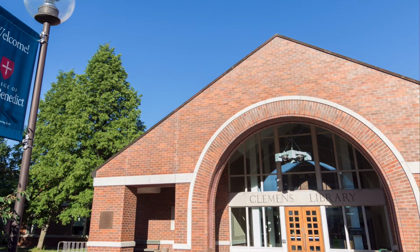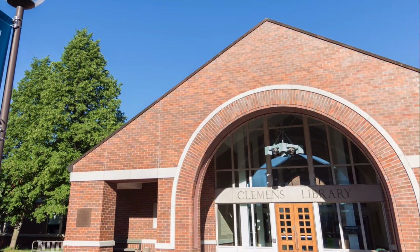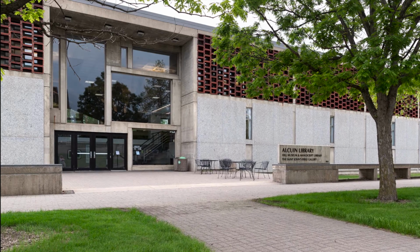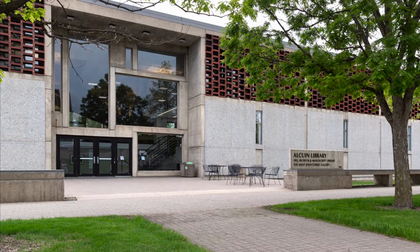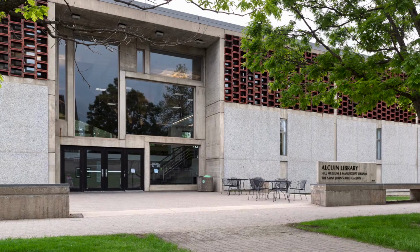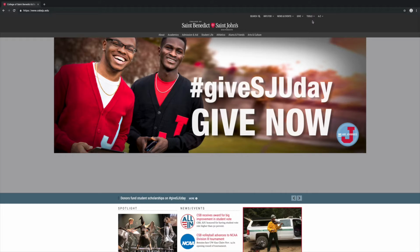What if the library doesn't have the book you're looking for? Perhaps there's also no ebook version available to you. Don't panic. There is a solution to that called interlibrary loan. What is an interlibrary loan? It's when you borrow the book from another library.